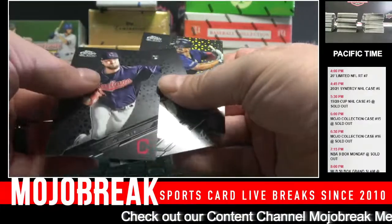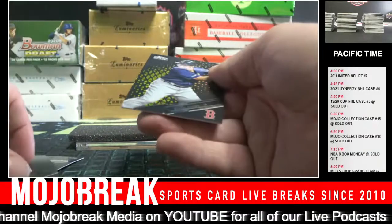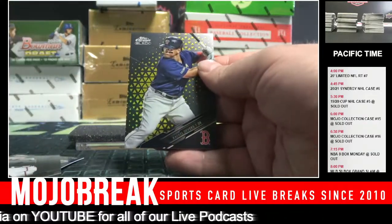Logan Allen, Freddie Freeman. Only three cards. Rafael Devers, gold.